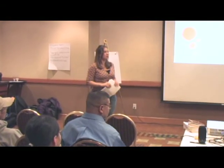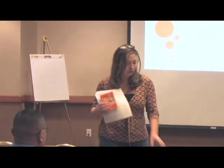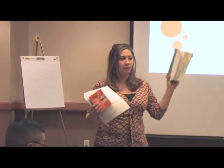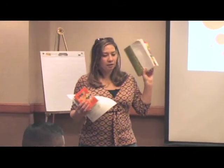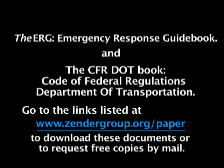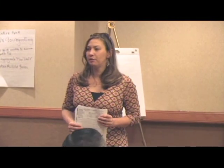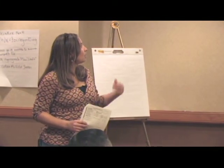Okay, so you're pretty familiar with these books. I'll just touch on them really briefly here, but the CFR, DOT book, and the ERG. These are 2 important books to have, and if you've been through the HAZWOPER course, you probably have them in your office. If you don't have them, they're pretty easy to obtain. I'll tell you a little bit more about where I'm coming from and give you some examples of why you might find this necessary or important.